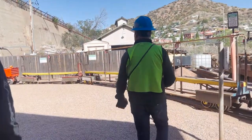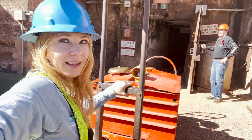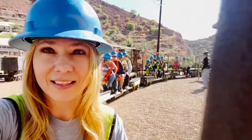You can get on that train anywhere you want to. You got plenty of room. Okay, I'm getting on the mine train. We have to straddle this thing. Not the most ladylike thing, but there's a lot of people, so that's good. All right, cool.